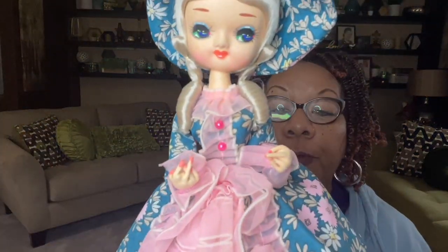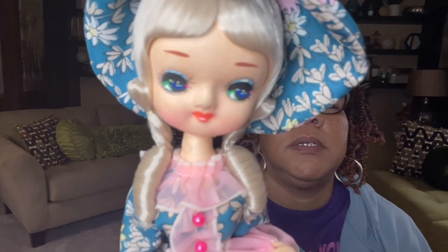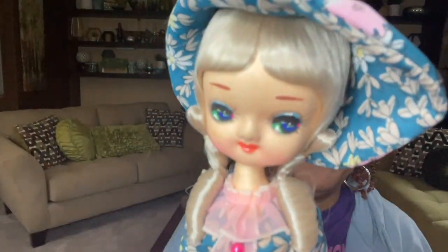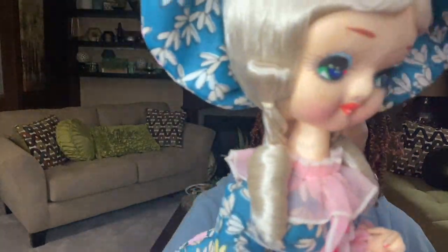But anyway, look at her beautiful pink and blue. She's gorgeous with her, is that platinum blonde? Looks like it's platinum blonde. I don't know, but it doesn't look quite blonde. But look at her, isn't she adorable? Isn't she beautiful? Would you say she's Victorian maybe? Probably, right? But what's throwing me off is the hat. But I would say she's maybe Victorian. I don't know. But then you look at her hair. Look at that. Okay, I could go on and on. Anyway, those big-eyed dolls do really, really well.